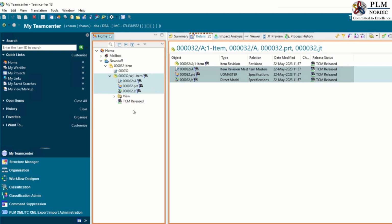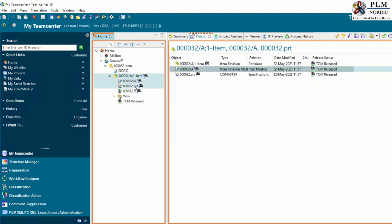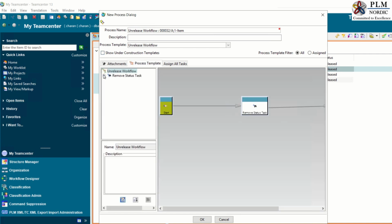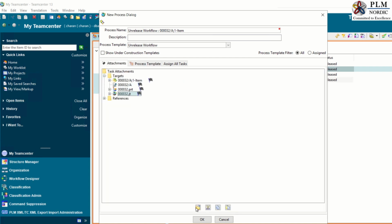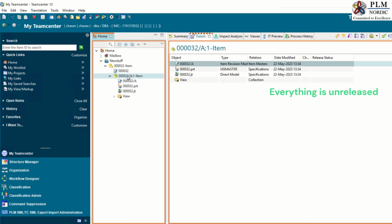Now close the Workflow Designer module and select all item revisions and datasets for which we need to remove the release status. Press Ctrl+P to apply the unrelease workflow and start the operation. Before pressing OK, we can cross-check whether the selected workflow is correctly modified or not. Once the workflow is completed, you can see that all release statuses are removed from target objects.